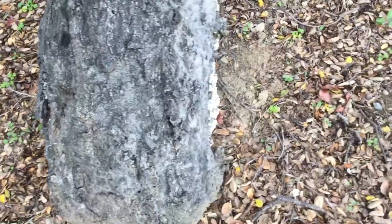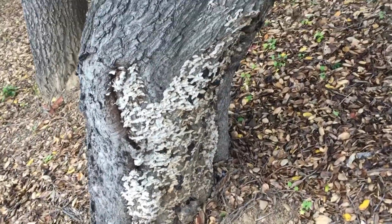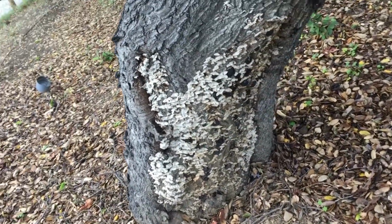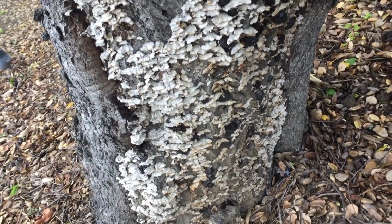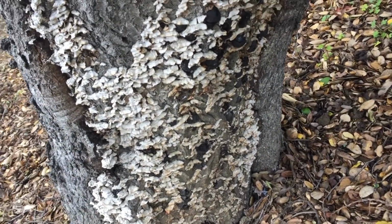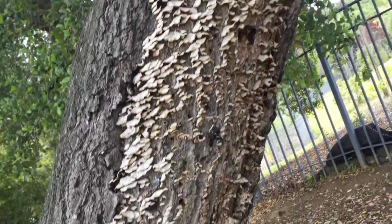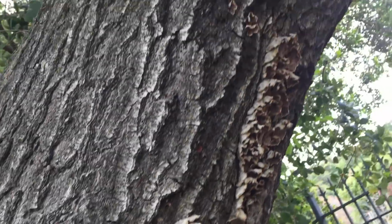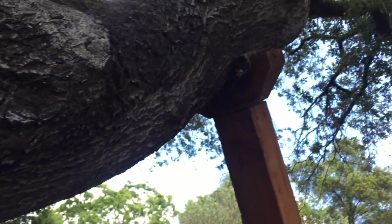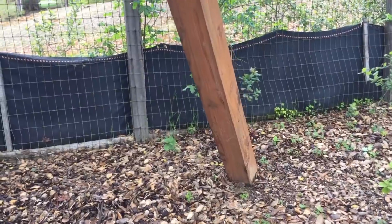But I looked at this tree from down below, and would you look at that? This tree is just riddled with both the turkey tail mushrooms and the hypoxylon, the little black hypoxylon. And if you look at it, it's all the way up the trunk. This is all rotted and decayed in here, all the way up to here. And somebody thought this tree should be saved.